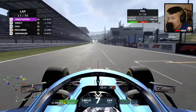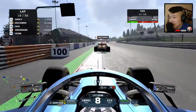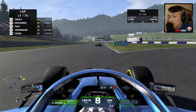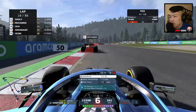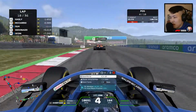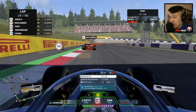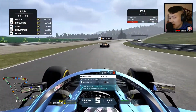Alright, think I might lose out to Ricardo here. You're dropping a second to the car behind, 1 second. Okay, Ricardo, thanks for the DRS assistance. Let's pull away from Giovinazzi. Okay, I'm expected to release P12. Let's go. Can I battle Ricardo for the position? Nah, he's too fast. Yeah, concede.